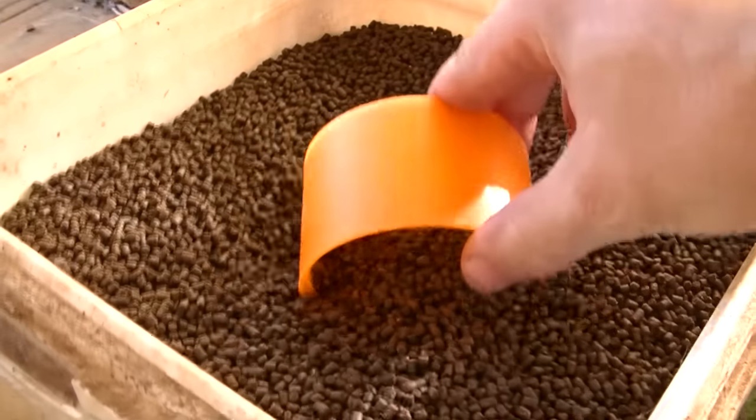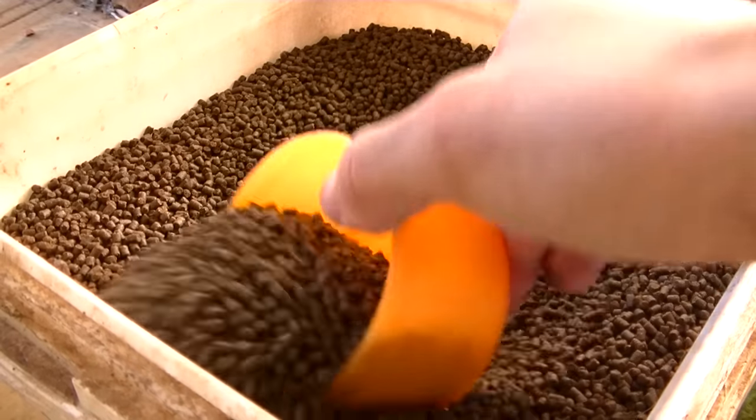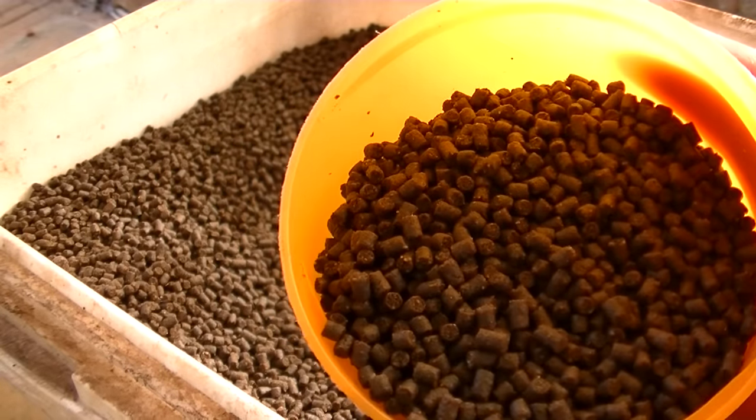You'll need a good quality feed, something that's full of protein and something that just helps the fish survive and thrive. I use a proper aquaculture feed because it's cheap, it's really good quality, and it's just one of the best things that you can get for them.